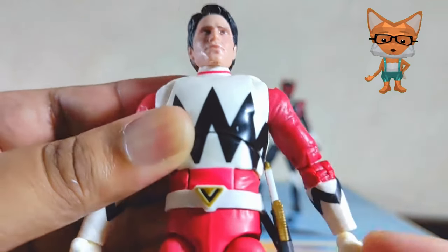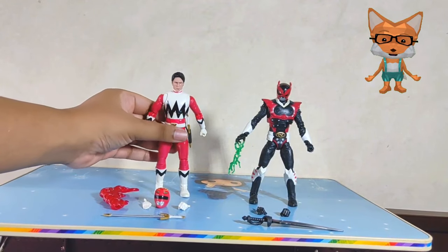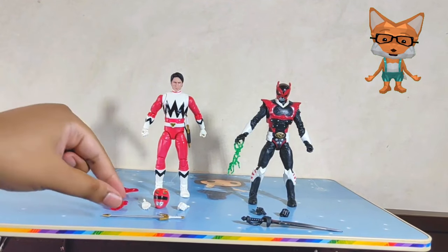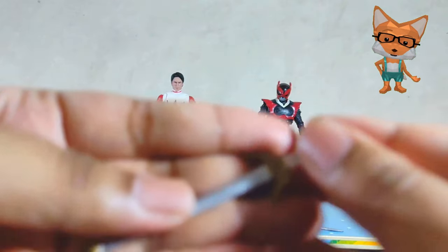Next is the Quasar Saber. It looks awesome with its detailing. Wow, his helmet is spot on. I'm not sure if it is exactly as the show, but it looks great. Alright then, let's proceed.